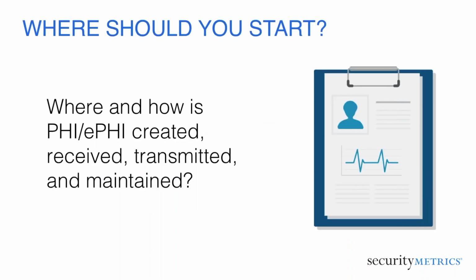But I'm sure I know what you're thinking, and that's, Brand, where do I start? How do I do it? The first thing you want to make sure you do is identify where your PHI and your ePHI is created, received, transmitted, and maintained or stored. If you don't understand what systems are touching data and how they interact with that data, systems or people or processes, it's going to be incredibly challenging to properly identify any potential risk, threat, or vulnerability you have.